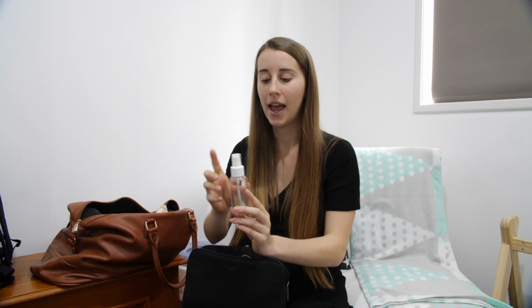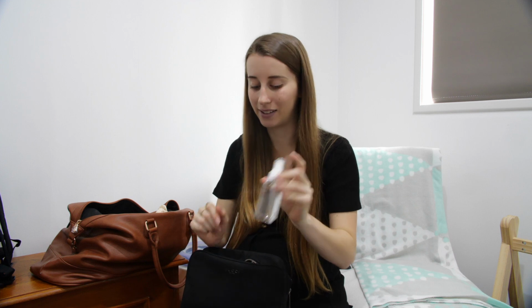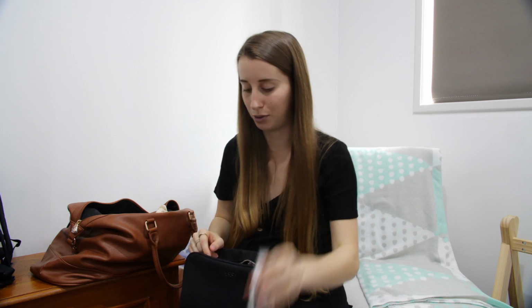So I have this, which is just water and some oils, and I always spray this around the house after a really nice deep clean. But if I get to the hospital and it smells like hospitals, I'll be fine. I can spray this and I'll feel like I'm at home, and I'll feel calm, and labor will go great and everything will be fine. So this is also very important. I definitely recommend getting this and putting it in your hospital bag.